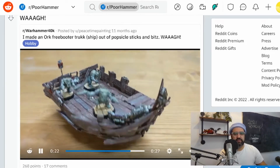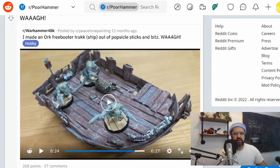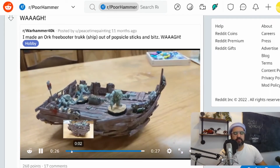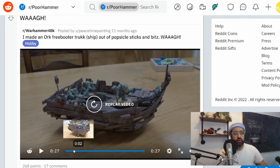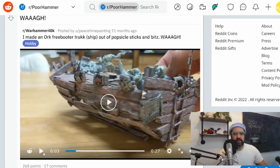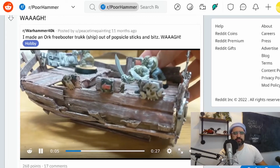I got these piratey orcs. I didn't expect to get these in a job lot of orcs. They were extra. The person hadn't even listed them. And I thought, wow, that's cool. And then I looked into it, and freebooter orcs are a thing. So yeah, I had a lot of fun making that.